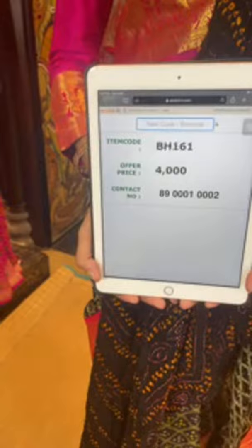If you want to buy this sari, you need to take a screenshot of the item code, that is BH161. Weaver's price is 4,000 rupees, and you need to send a screenshot to 89001002.